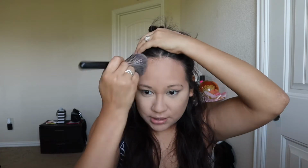It is a little bit on the orangey side, but alright, let's just see what this does. I just need some color already on my skin. It's looking a little better. Just the tiniest bit better. Alright, it added just the tiniest bit of color.